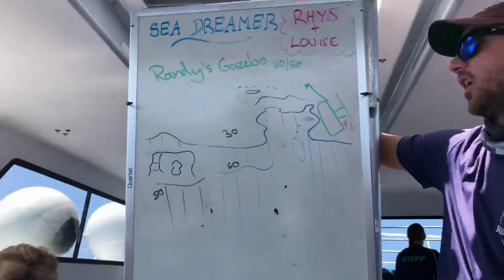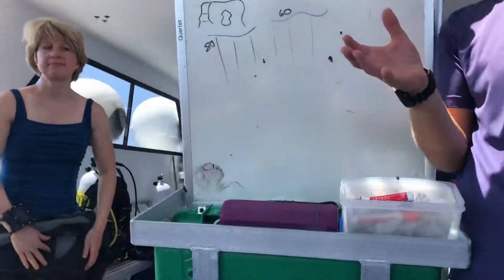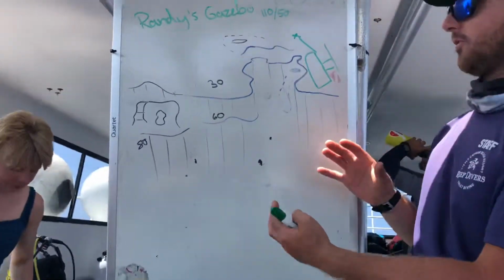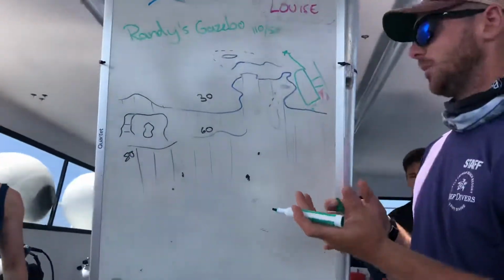A really, really beautiful dive site. The topography here is a very compact dive site, so don't expect to have to swim very far. And the topography is just amazing. There's a couple of cool features that are going on. The first one I mentioned is the chimney. We call it the chimney.